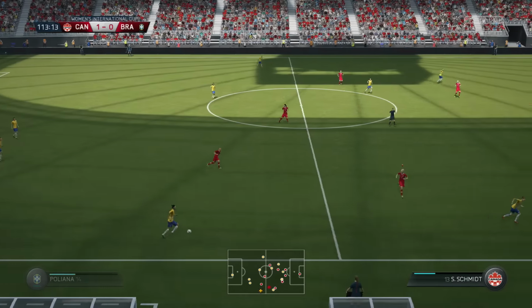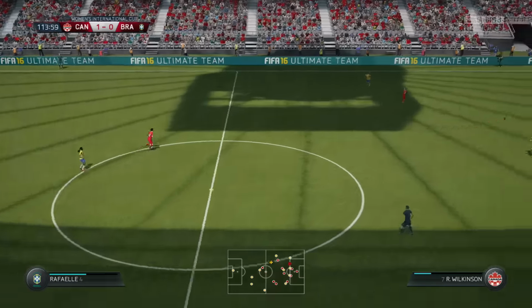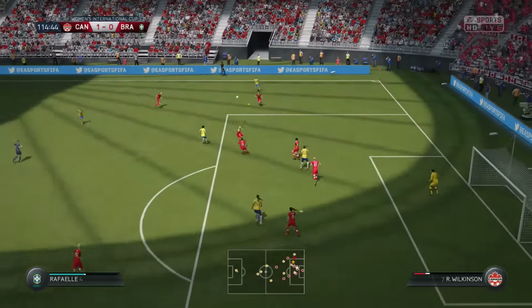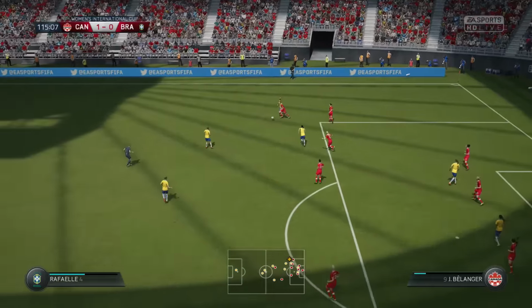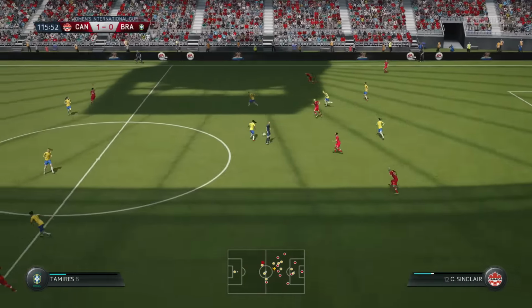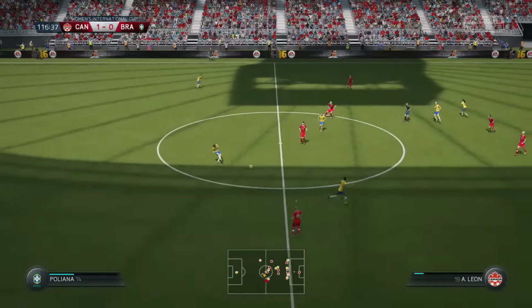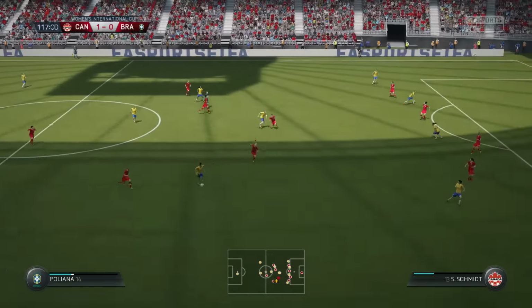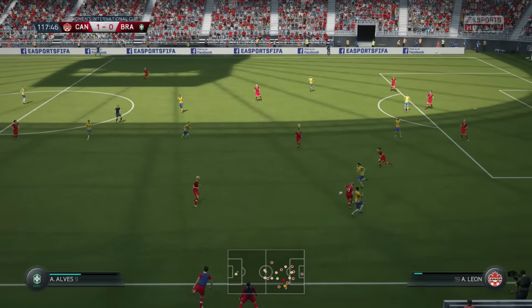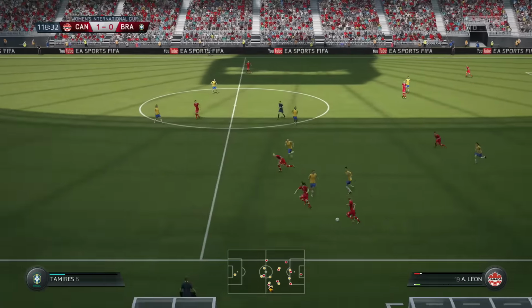Here's Pollyanna. Crosses in. Kaelin Kyle. Well, now they've won the ball back in the middle of the park by intercepting that pass. There's some potential in this move. Really vital interception here. Now it's Leon.